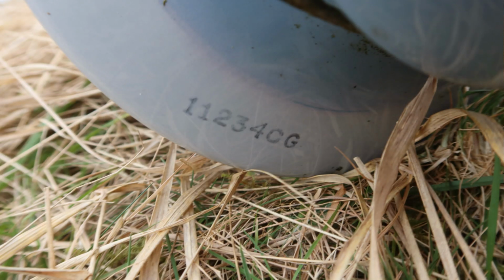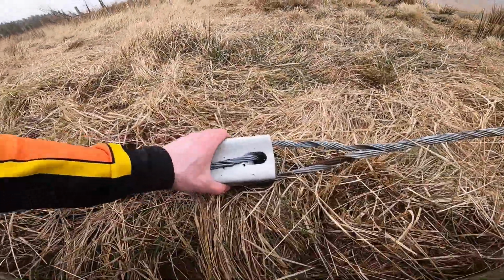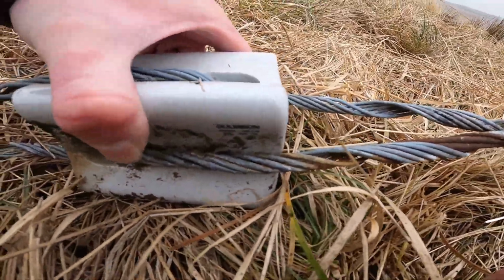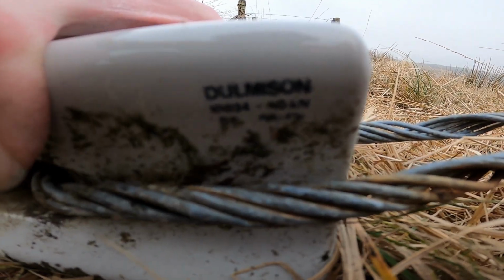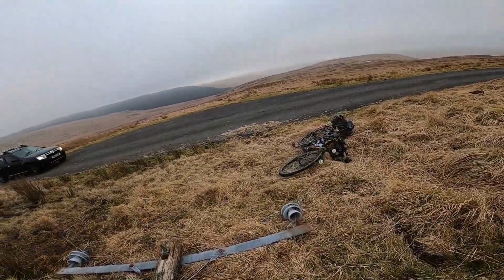And then on these ones, the insulators for the guy lines, it says Dolmison. So yeah, hi.